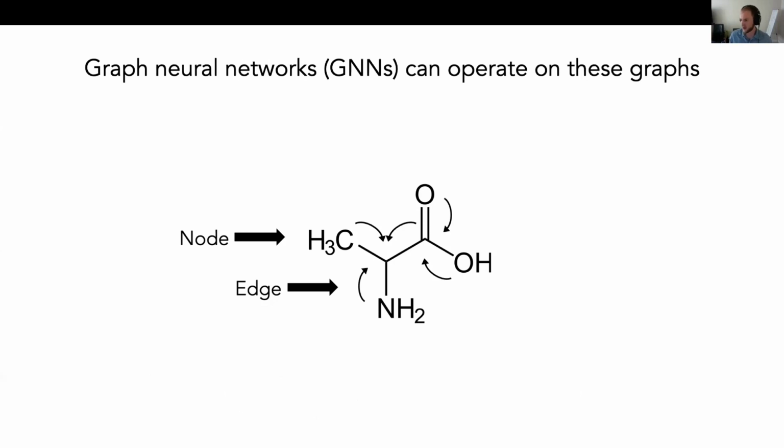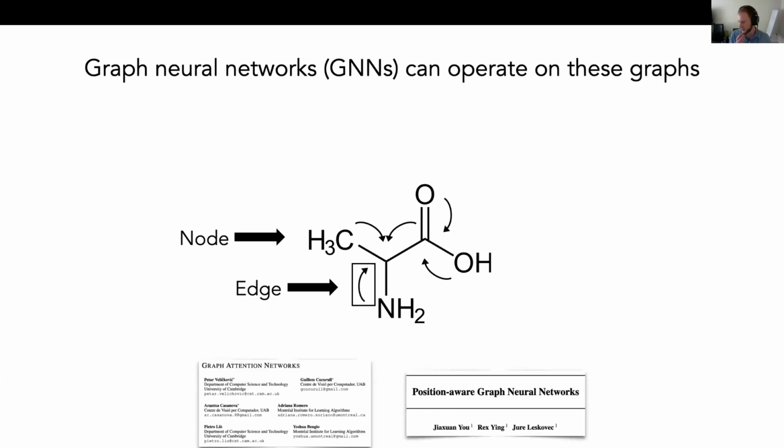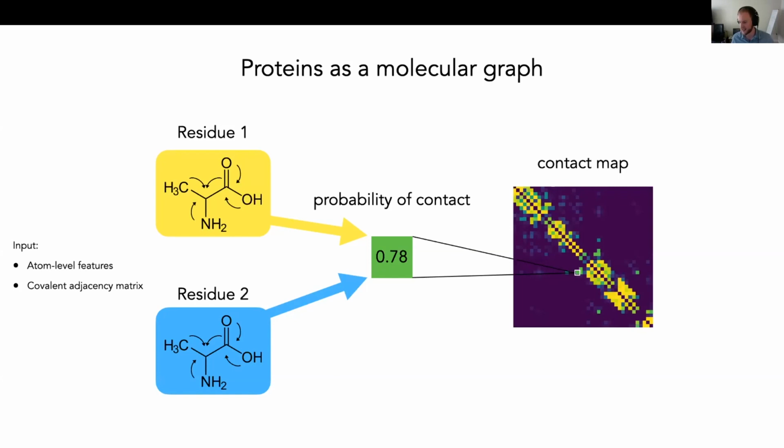And so in general, graph neural networks operate over these graph structures through message passing. I tried out two different ones in very early stage development, these graph attention networks and position aware graph neural networks, to perform this exact task, where we're going to input atom level features and the covalent adjacency matrix, perform graph convolutions for the two different residues, and then output the probability of contact, generating that contact map.